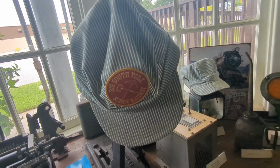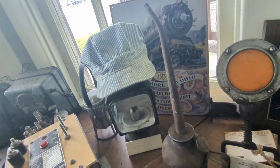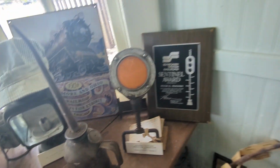Little railroad caps. Oil can. Excellent.